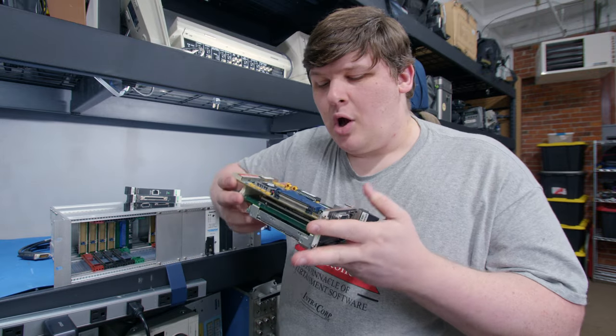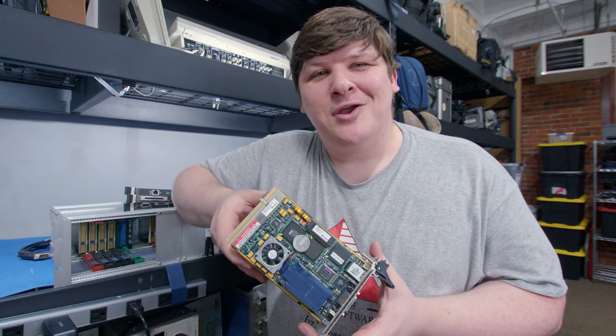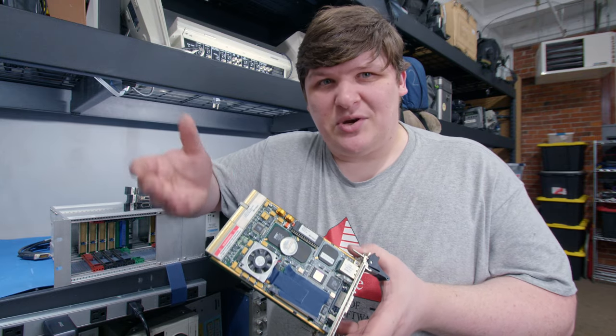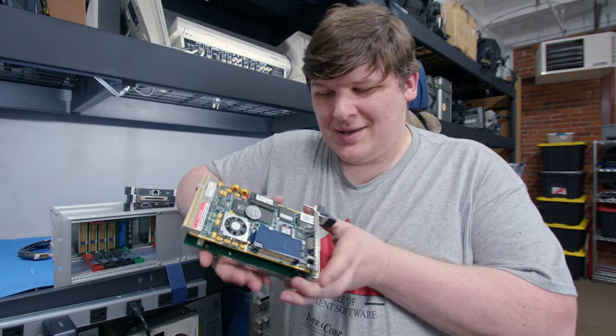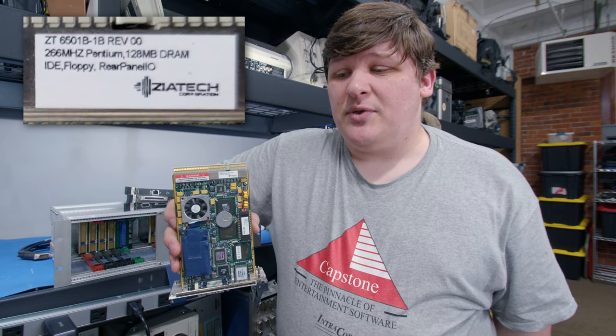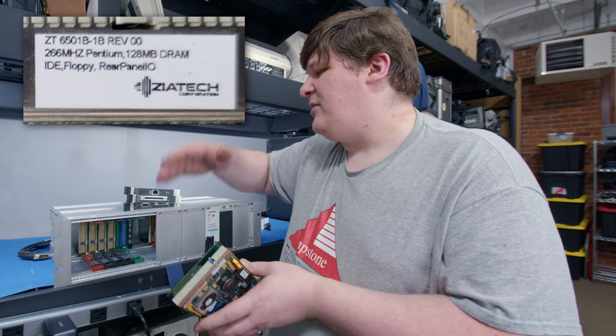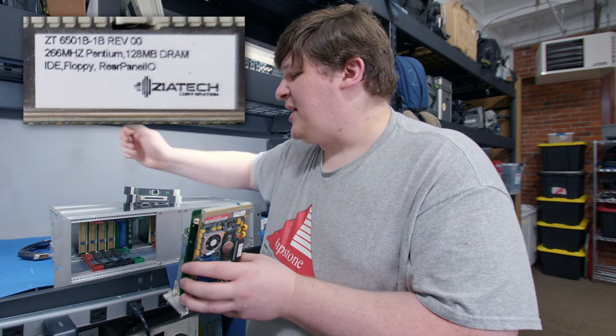Oh, I guess there probably is one more question I should answer about this. Where do you plug everything in? I just finished saying it's got parallel, serial, USB, etc., but where is it all? Well, for one thing, like I mentioned, the sticker here says it's equipped with rear panel I/O, which I assume means that all the ports are routed through this connector, and if we had the appropriate chassis, we could just plug into them back there.